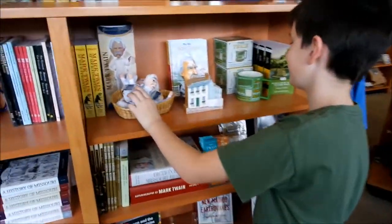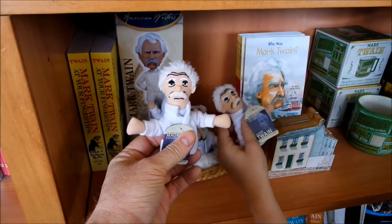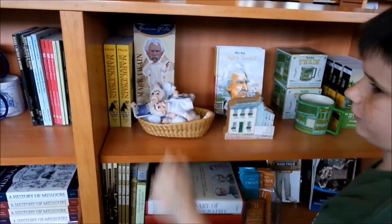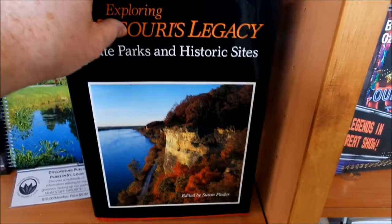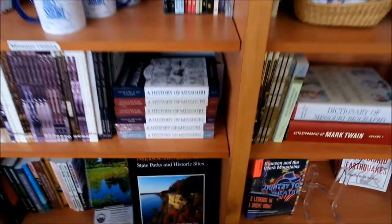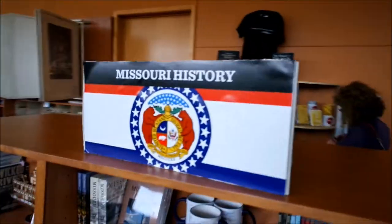We just drove past this a few minutes ago. Look, we got little Mark Twains here. We already have Mark Twain. We have puppets. It's a finger puppet of Mark Twain. Look, there's a cigar. Here's a cool Missouri State Park book. Not the one that we have, a different one. All kinds of Missouri history in the gift shop here.